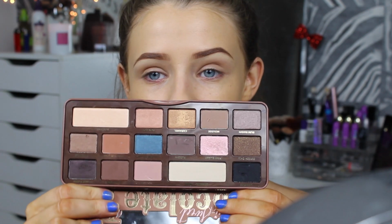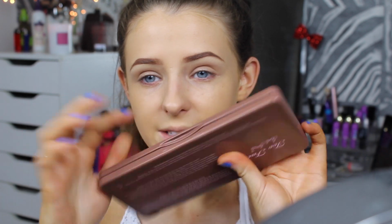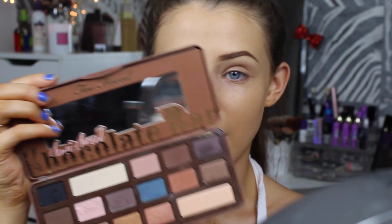So that's what I'm going to do with this palette, just create a neutral eye. As I said, that's what the colours look like, and in this palette they have the names of the colours too, whereas in the original chocolate palette they just had a little sheet of plastic, so if you lost it then you were screwed to find the names. But it's basically in the exact same packaging, like the metal container, and the little mirror and stuff like that.